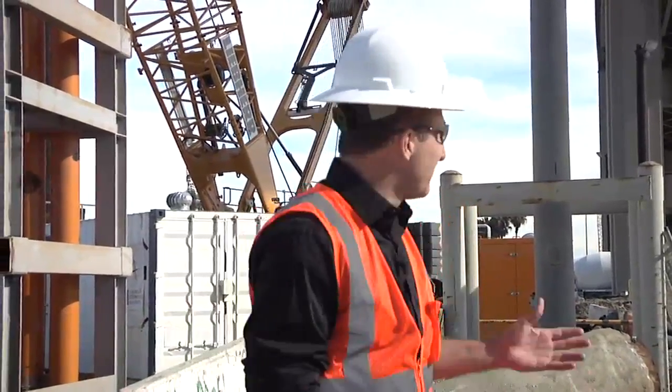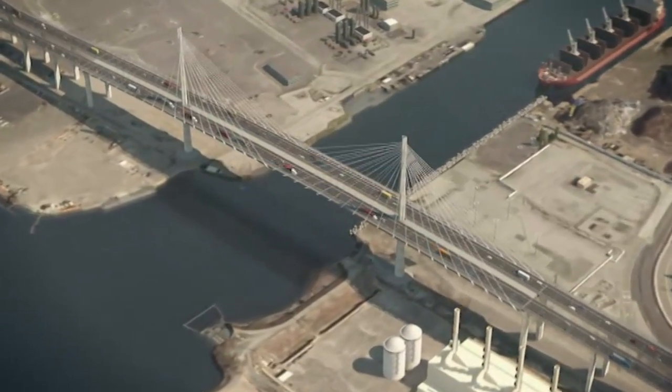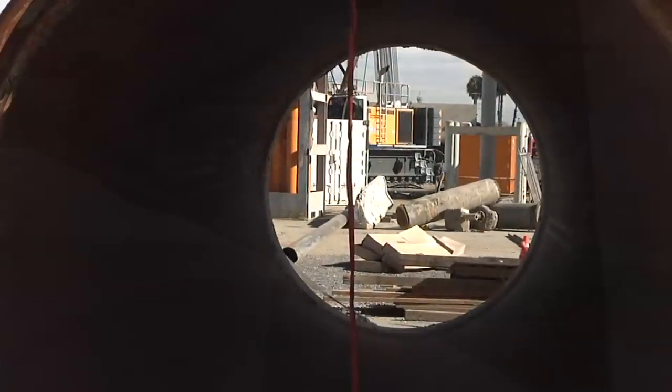Today we are at the construction site of the Gerald Desmond Bridge Replacement Project. And as you can see, crews have been very busy clearing the way above and below ground to lay the foundations for the new bridge. When complete, the bridge will usher in a new era in goods movement at the port, but there is still a lot of work to do.